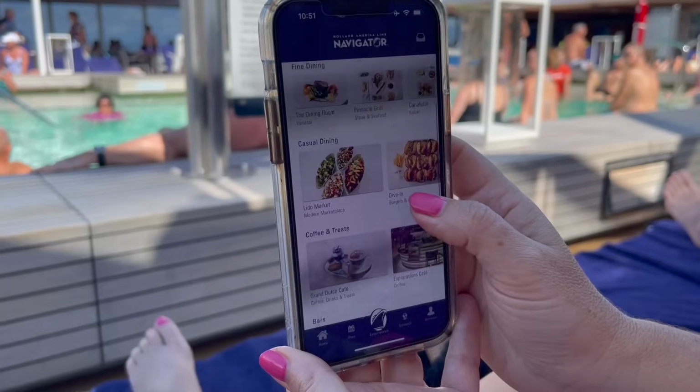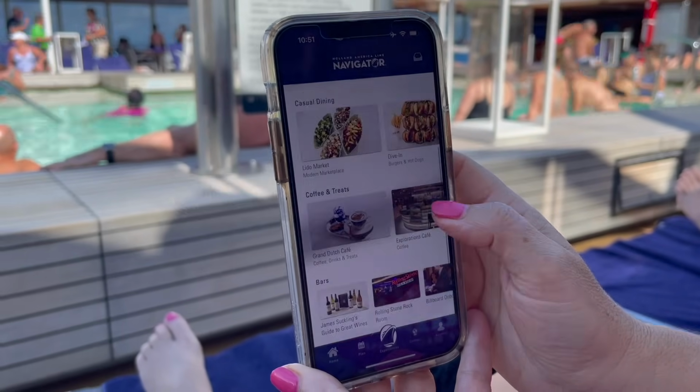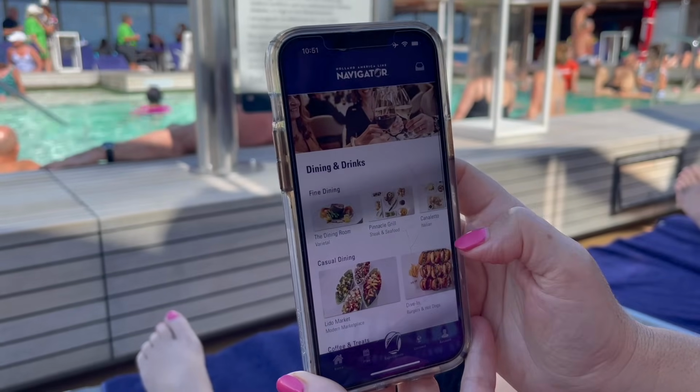Now, as I mentioned earlier, you can also order some food on your app. In particular, you can order food from Dive-In, which is the burger place, or the pizza deli. They'll even notify you when it's ready. So that's a pretty good hack, as it will definitely save you time waiting in line.